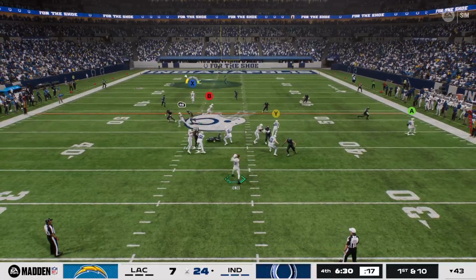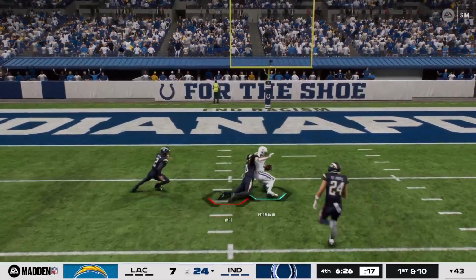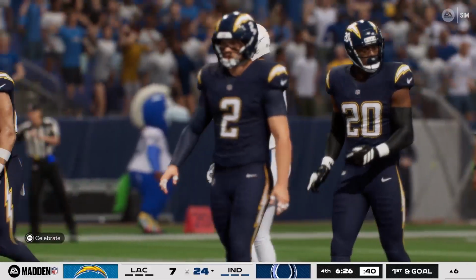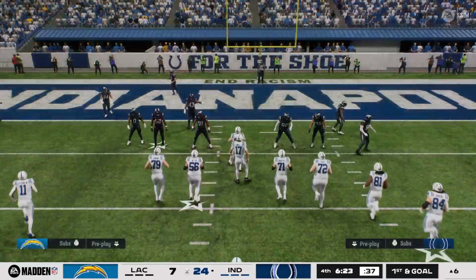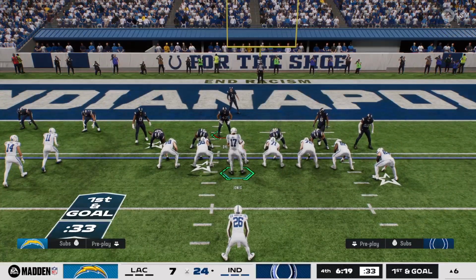Here's Jones, throwing to start the drive. This is caught inside the 15, and he'll be taken down deep into Charger territory. A big play there for Indy. 51 yards. Well, that didn't take long. One play, and we're already looking at a 1st and goal situation.